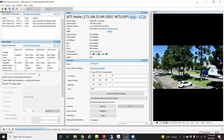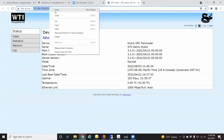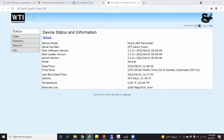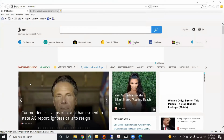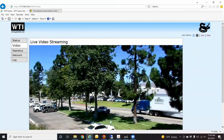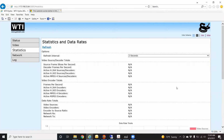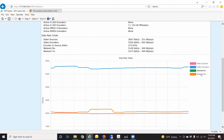So the web GUI for this will show an H.265 stream. Let me go to Explorer, and let me close Google. Okay, so this is the web GUI for the Hydra, and you can see here it's showing the H.265 stream coming out. What's nice about it is you can see the statistics coming out of the camera. Let me turn these off.